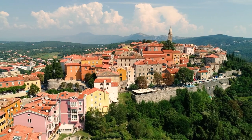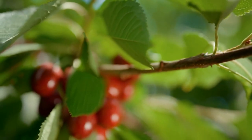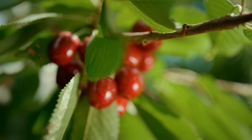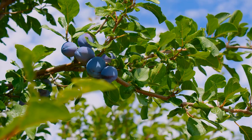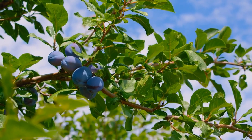Welcome to the urban jungle, a concrete jungle that is. Today, we're going to explore the exciting world of urban foraging. You don't have to venture out into the wilderness to find delicious, nutritious, and free food. It might surprise you to learn that many of the plants and fungi growing in the city are edible.